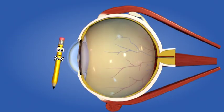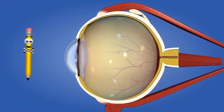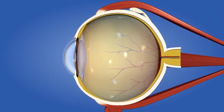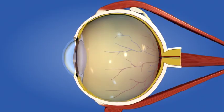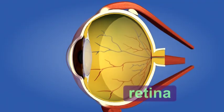Not that kind of humor. The vitreous humor, or just vitreous, is a jelly-like substance that fills your eye. The light travels through it onto the back surface of the eyeball called the retina.